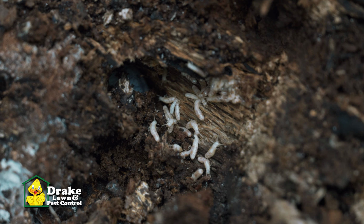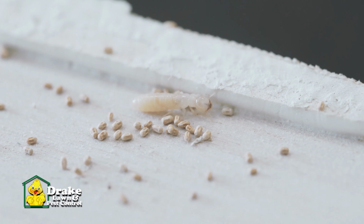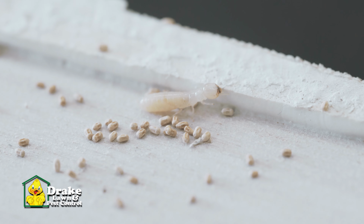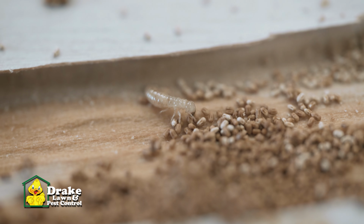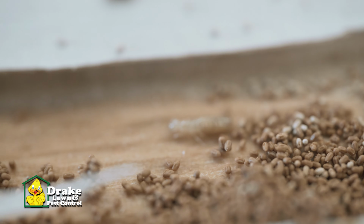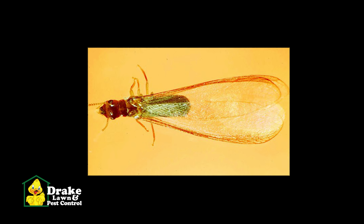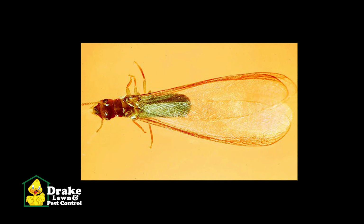Drywood termites are a unique species that live entirely inside the wood that they infest. There's no need for soil contact or moisture from outside sources. That makes them a particularly sneaky and self-sufficient pest. Drywood termite swarmers are the only termites that leave the colony, flying out to start new ones. They're about ½ an inch long with smoky dark wings and an orange-brown head and body. Drywood soldiers have big reddish-brown heads and strong black mandibles.